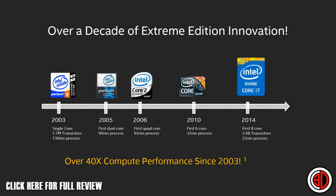Okay then, so we do have to show you some graphs. It's easy to show you stuff graphically. On the far left-hand side there, we've got 2003, which we'll say is 11 years ago: single core, 1.7 million transistors and a 130 nanometer process. I actually said it right. Then 2005, that was our first dual core processor, 90 nanometer process.